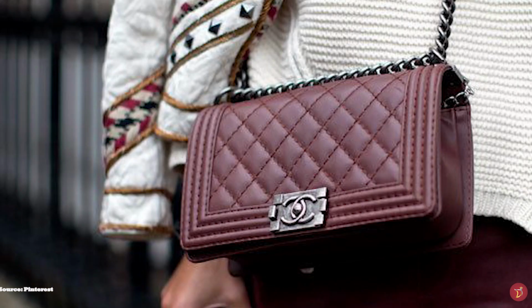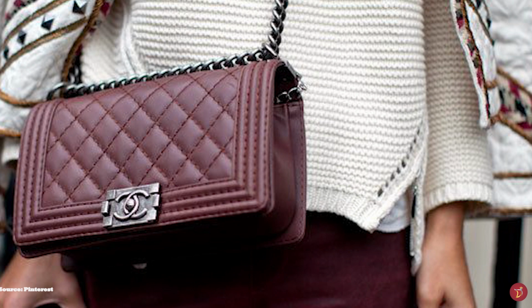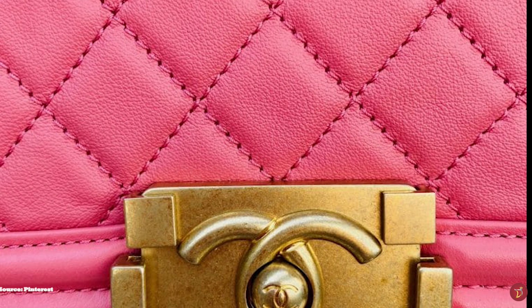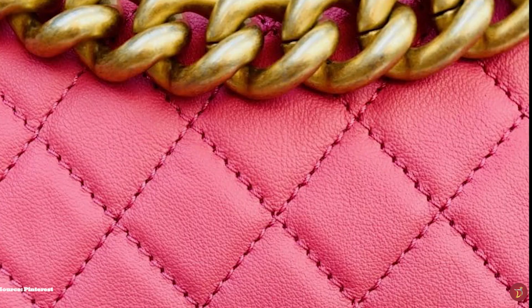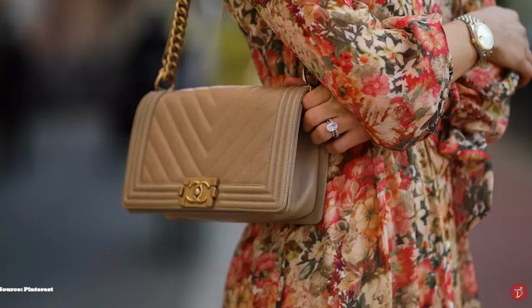The Chanel Boy bag pays homage to the love of Gabrielle Coco Chanel's life, Arthur Boy Capel, who was an English polo player and aristocrat. In addition to being Coco Chanel's muse and greatest love, Arthur Boy Capel inspired Gabrielle Coco Chanel's tendencies to play with the masculine accent in her style, and subsequently inspired the late Karl Lagerfeld.